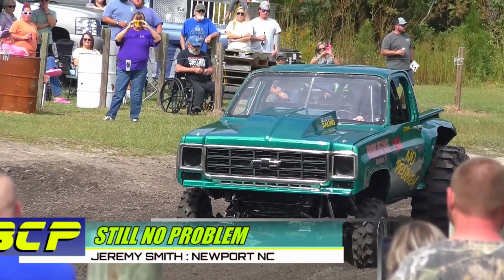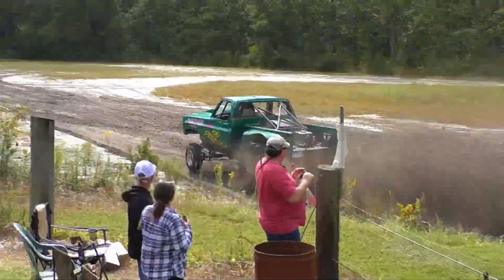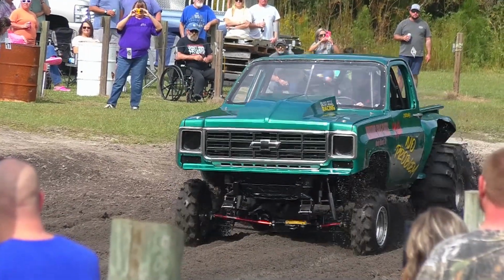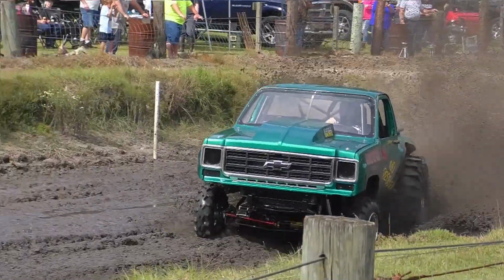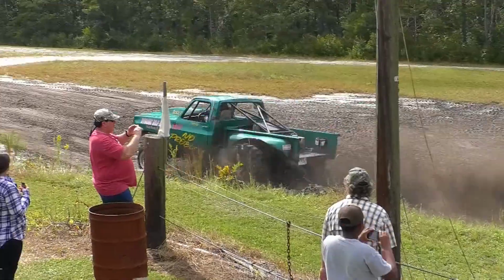Up next, Jeremy Smith, also out of Newport, North Carolina. This is still no problem. Taking a wild ride down through there at a 3.390. He had to pedal it a couple times, but still picks up the pace. Betters the time by about 2/10 on that run. Look at him getting sideways right there, pointing at the near side bank.